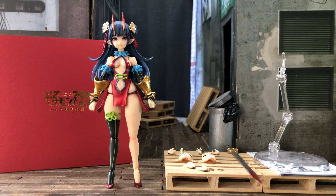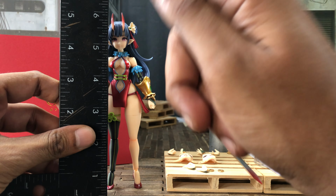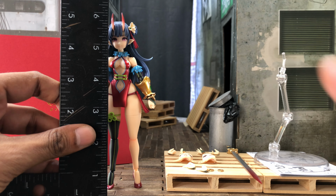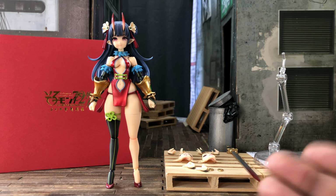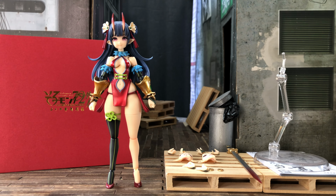But before delving into the good and the bad, we're gonna give her a quick measurement. And as you can see, she stands almost at 6 inches. So she does have a little height on her. 6 inches is not much for Marvel Legends, but for an import figure, yeah, that's pretty tall. I thought she would scale more like a Figma and all of that. Don't get me wrong, I like the height.